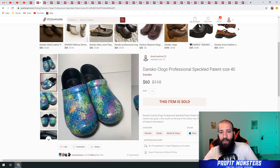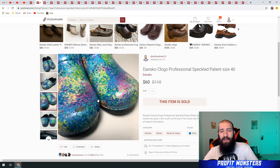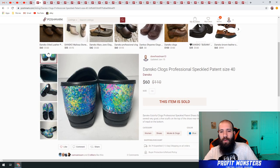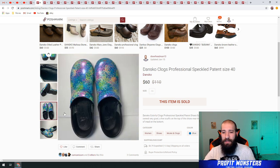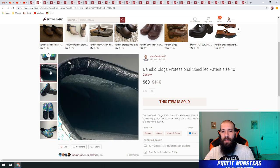Dansko is a great brand here. I picked these up at the Goodwill, where I got 30 shoes at one store. These had some flaws on the top, as you can see, but the colorway was amazing. There were no other ones like it listed. I had them listed for $70, and I accepted a best offer of $60. They were still a little dirty. I tried to clean them off as best as possible, but still very happy with the sale.